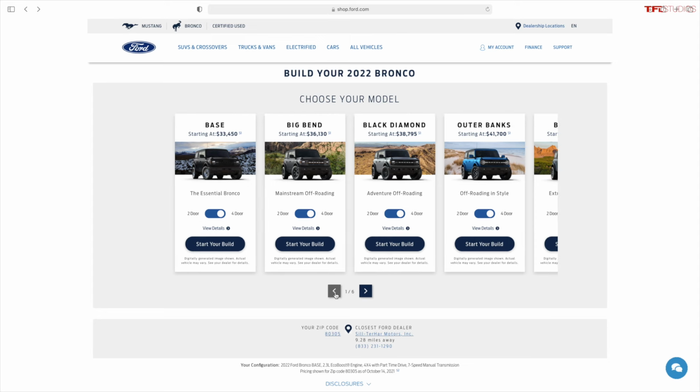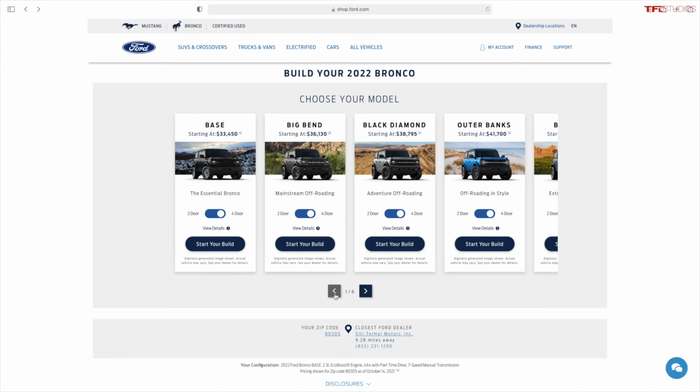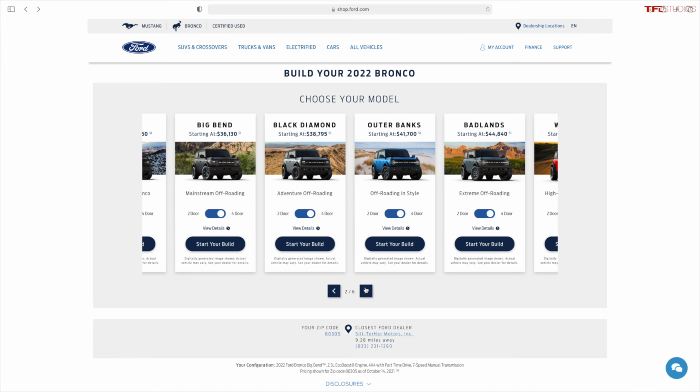All right, so now that we discussed that, let's dive into the different trims and what they mean. So the base trim in the four-door starts at $33,450. It's got steel wheels. It's got a pretty plain-looking exterior with steel wheels and a basic grille. Up from there is the Big Bend. It starts at $36,130. Now this adds some more luxury features on top of the base model, such as alloy wheels. Going up from there, Black Diamond starts at $38,795.